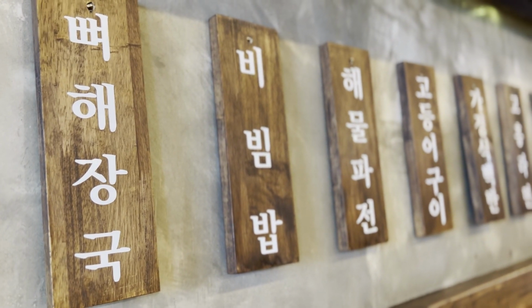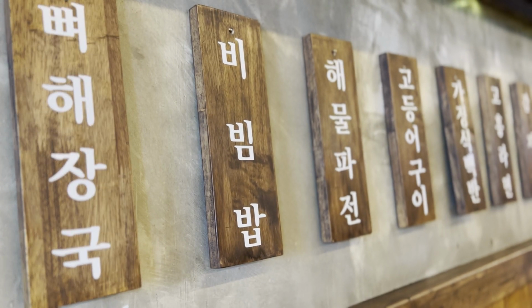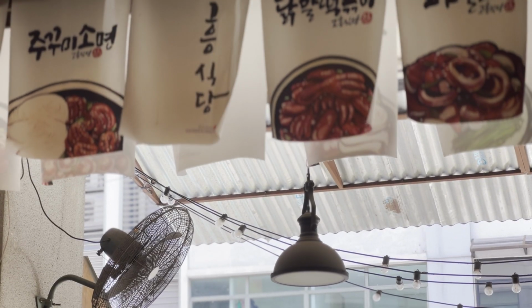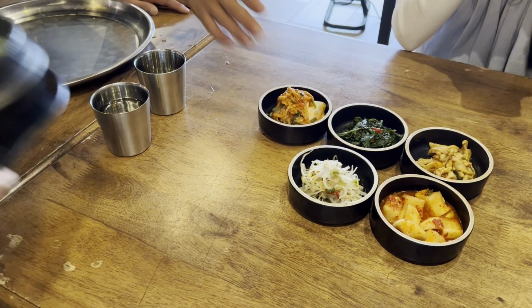I do love the decoration of this place, and the only thing I could read was the bibimbap. Phew. Thank God. But yeah, the decoration definitely stood out, and there were a lot of Koreans here as well, so we came to the right place.